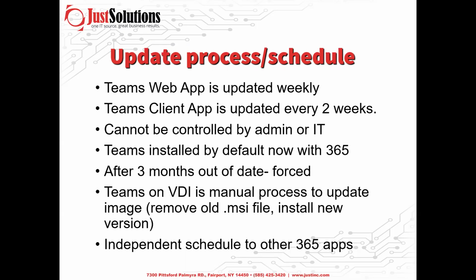Teams also is now installed by default with any 365 version. Now notice I'm saying 365 because they're dropping the Office 365 and they're calling it Microsoft 365. I had that slide in some previous presentations to let people know about the name change that's going on, but everything's renaming and coming over to Microsoft 365 as the labeling. So you are kind of forced to do that.